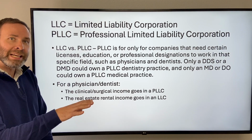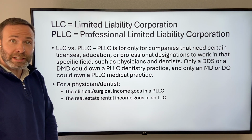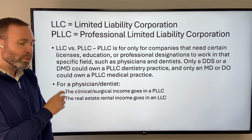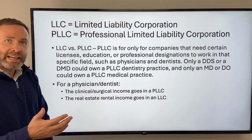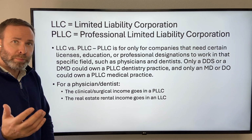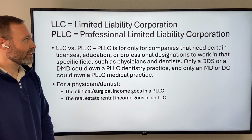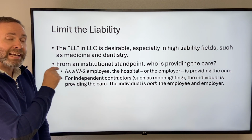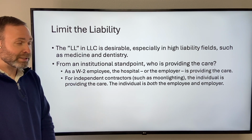You would use a PLLC if you ran and owned your practice or you did some moonlighting. And you would use an LLC for something, let's say, like real estate. If you have a rent house, you would open and create an LLC and put the rent house in the LLC. The LL stands for limited liability for a purpose.